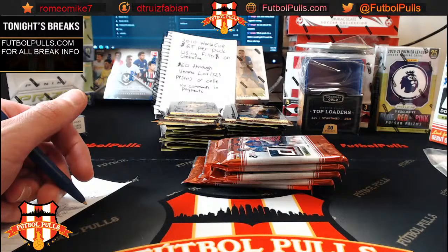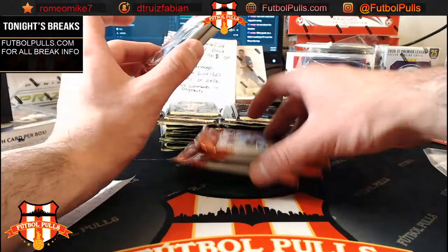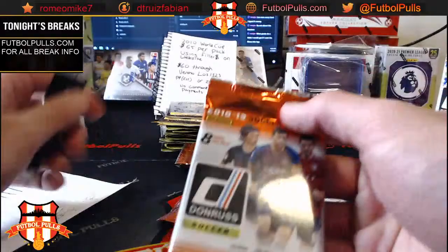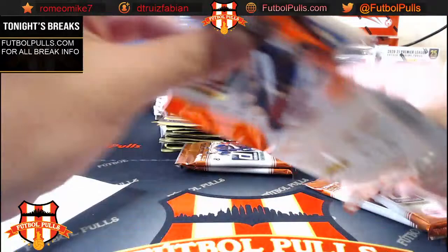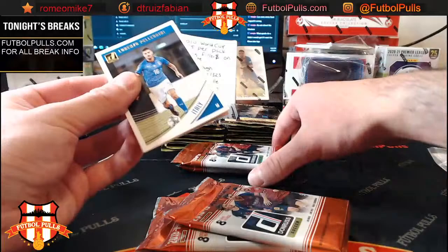Three, four, and five. All right. 1, 2, 3, 4, 5. The last 2 go to Card Cartel New York. We got a green press proof in here. Let me put these two up top.